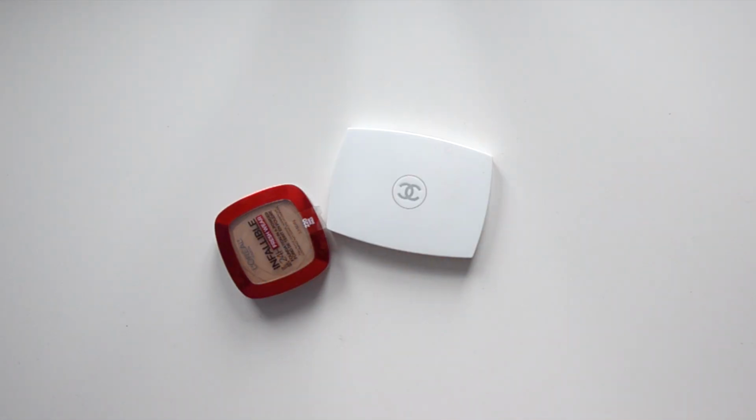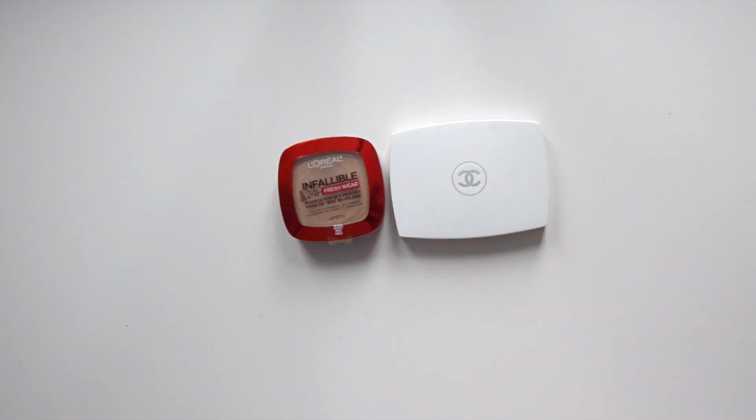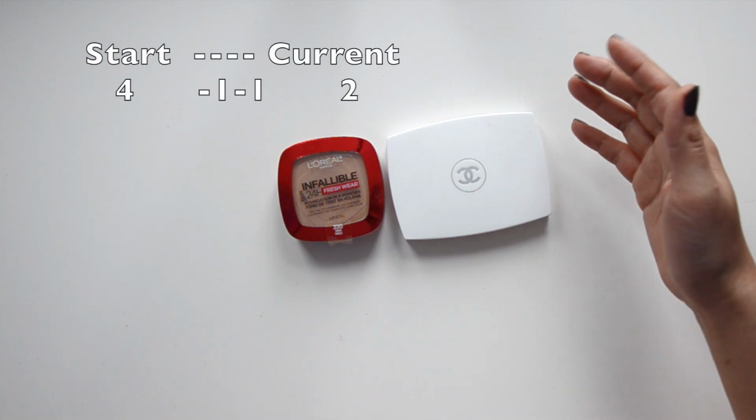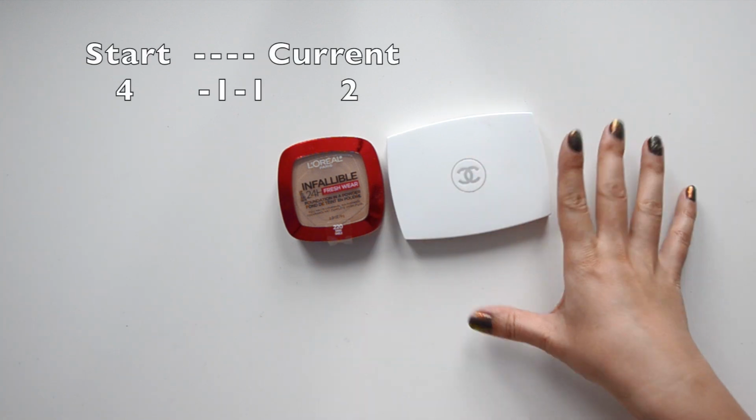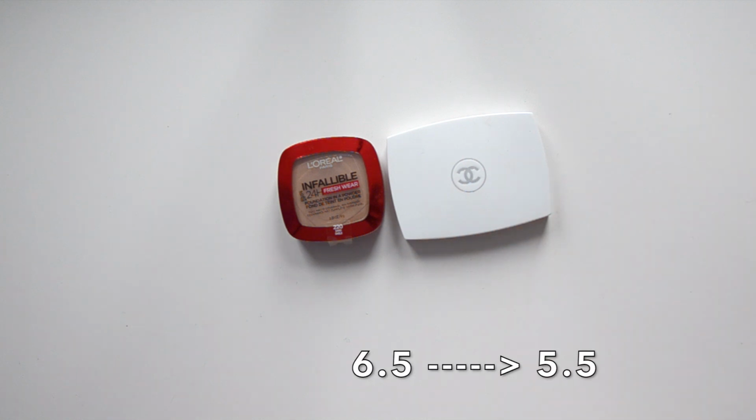Okay, compact foundation. I had 4 last year. I used up 1 through project panning. I decluttered 1 and I didn't purchase anything, of course. And that leaves us these 2. The average age for this category went from 6.5 to 5.5, which is also good.